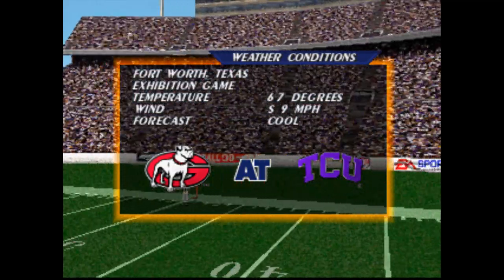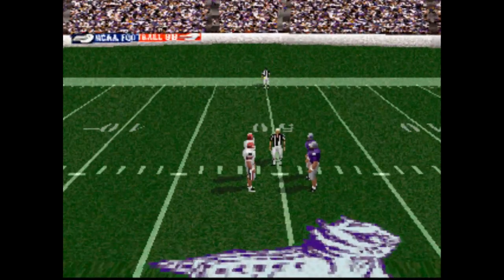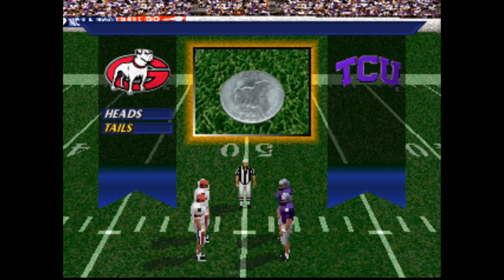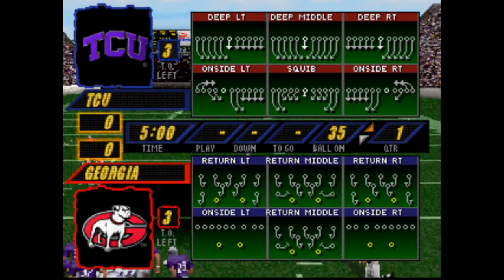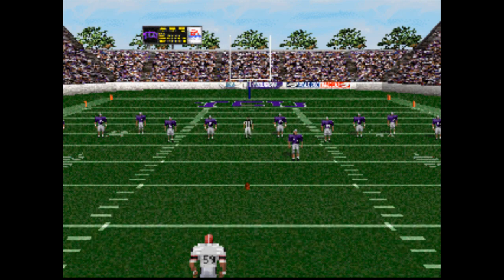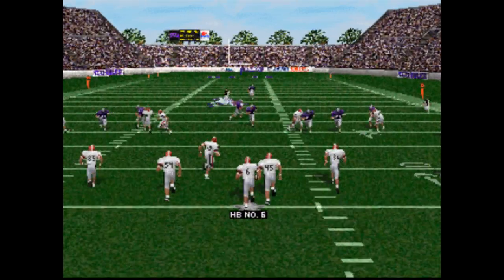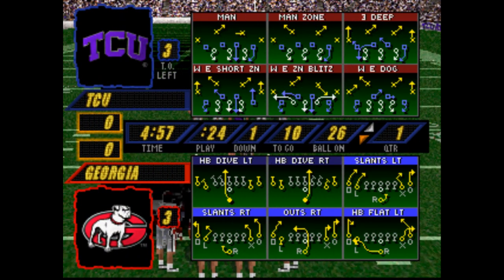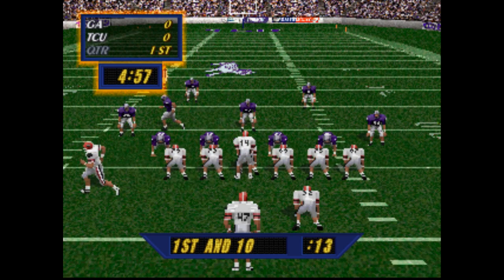Welcome to Fort Worth, Texas, for today's game between the Georgia Bulldogs and the TCU Horned Frogs. Georgia has won the toss and has elected to receive. Kickoff return 17 yards by number 6. Georgia ball, first and 10 at the 26-yard line.